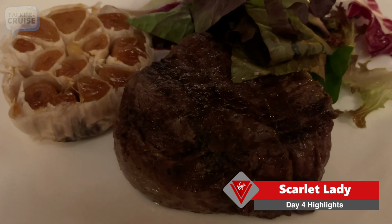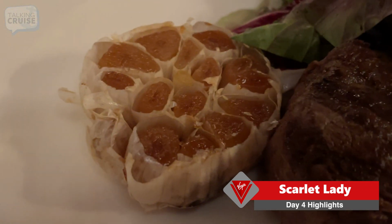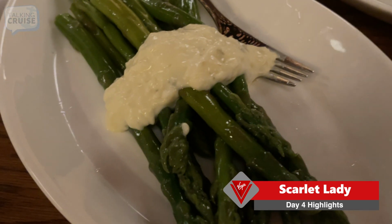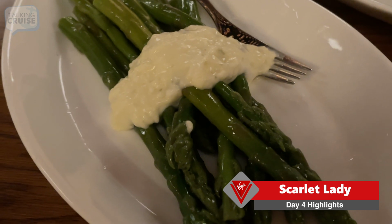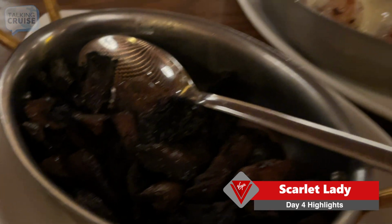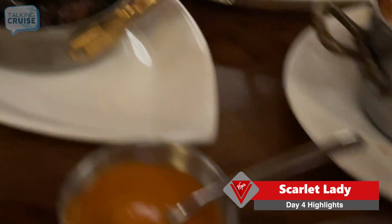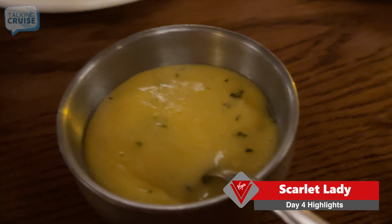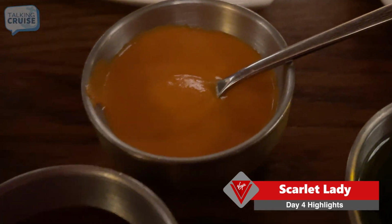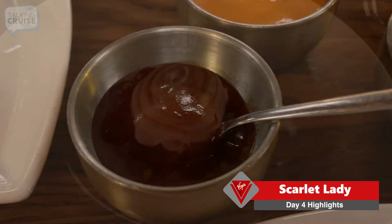So my dinner entree is a filet with this flower rosette of roasted garlic. And then for sides, I went with the asparagus, and I think it's a hollandaise type sauce on the top. We have mushrooms, and we have twice baked potato. And then for sauces, this is a bone marrow béarnaise. There's a salsa verde, romesco sauce, and then this is what they call a classic American steak sauce.